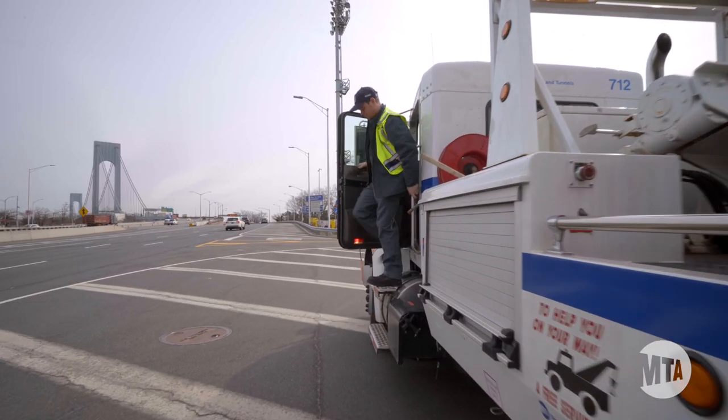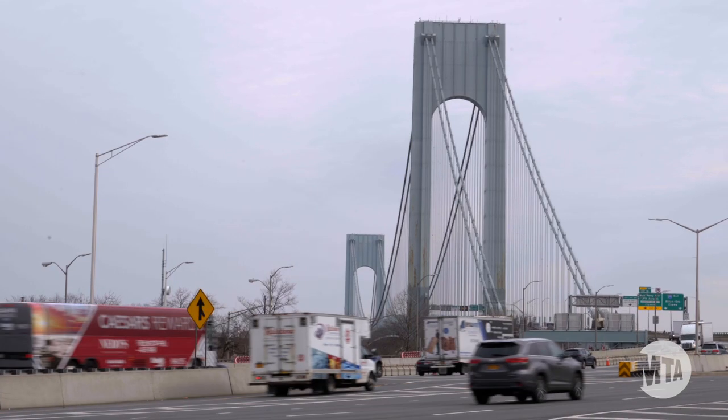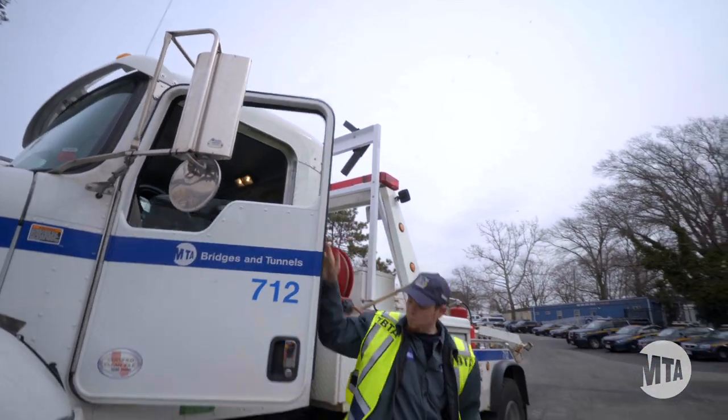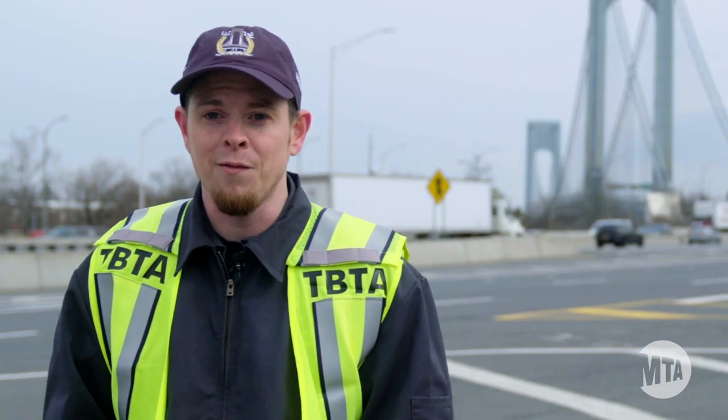We're first on scene a lot of the time. We just try to help people. We try to get the bridge moving, the traffic moving, get people where they got to go. And we try to get them there safely. It gives you a sense of responsibility, and it's satisfying at the end of the day to know that you are part of keeping this running and keeping everyone safe.